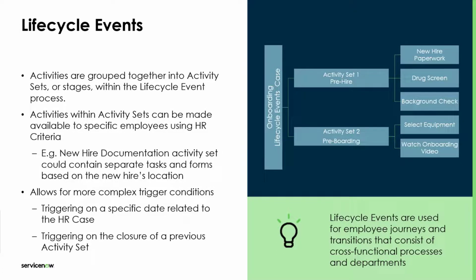Service activities work well for simpler kinds of workflows. But the moment you have a complex workflow or an event with multiple activities, and those activities are phased in a way that they may be periodic, where something happens first, then something happens after that, and there are various sub-segments or activity sets and activities within those activity sets that you need to configure, then we recommend using the Lifecycle Events engine. The example on your screen is an onboarding Lifecycle Events case, which typically is the easiest example, but not the only use case for the Lifecycle Events engine.